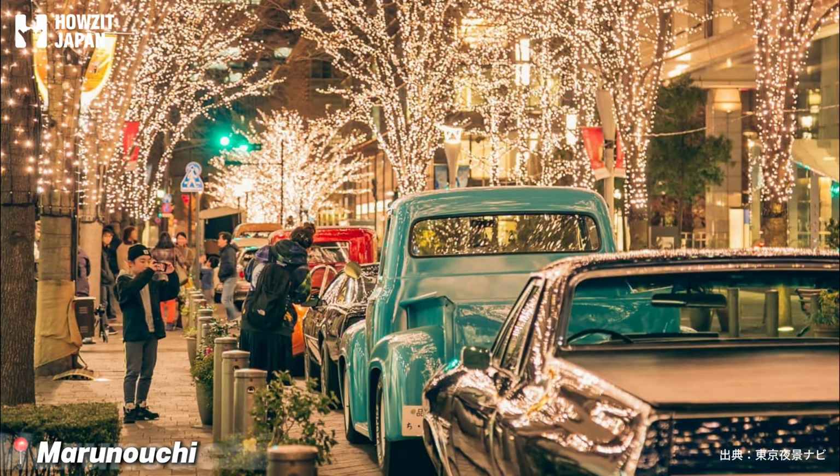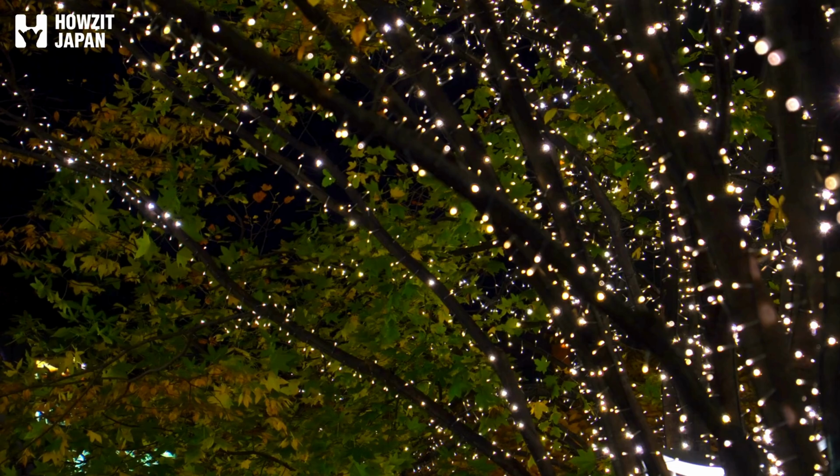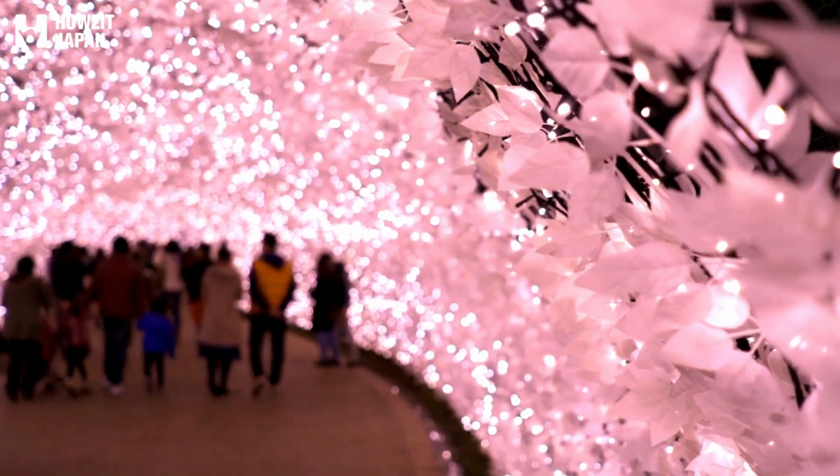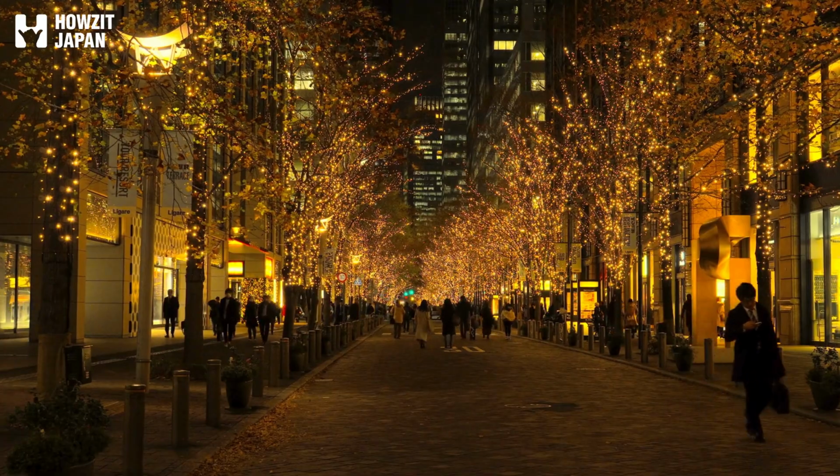Surprisingly, it's also the best time for enjoying winter illuminations. For example, the Marunouchi illumination and Tokyo Dome City winter illumination never fail to impress, with many fantastic lights arched around you from tunnels, making the already attractive street even more so.